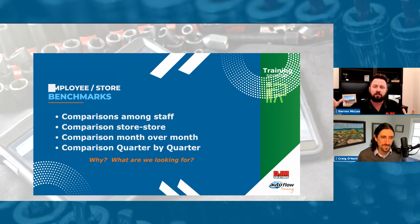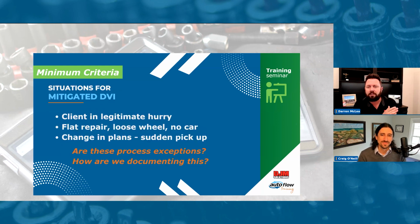But if you don't have multiple stores, you can benchmark technician against technician, advisor against advisor. And we know it's like with anything. How come this advisor can do it and this one can't? Let's not just berate them because they're not. Let's find out how to elevate them to the level of the others, so we make sure we're providing the inspection and doing the service that we say we're going to do.